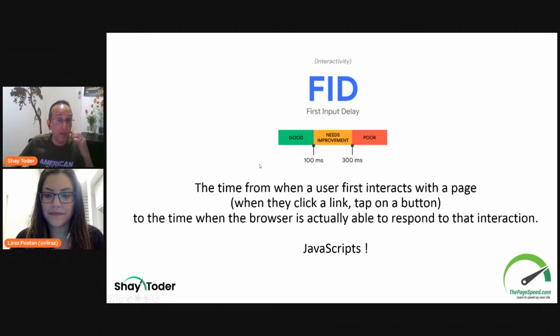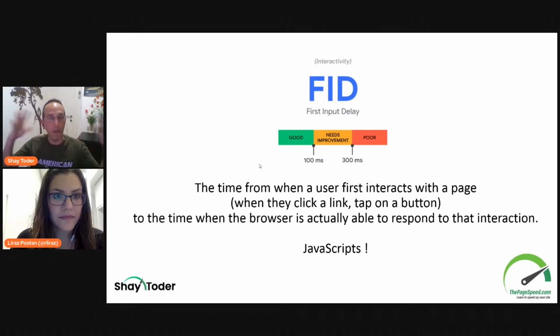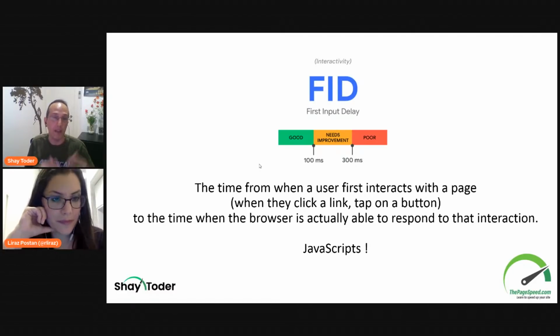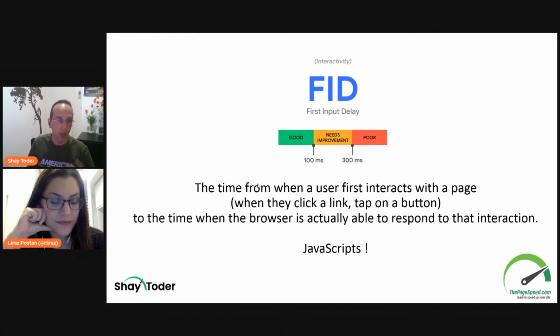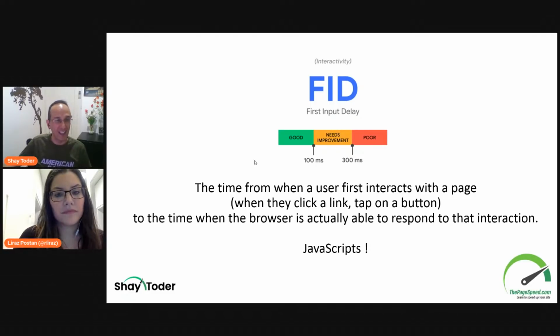The FID is the time from when a user first interacts with the page, when they click a link or tap on a button, to the time when the browser is actually able to respond to that interaction. And this mostly involves JavaScript. So the main issue of FID and TBT is the JavaScript that we are loading, and many sites load a lot of JavaScript. Even if we are using Elementor or Divi or whatever, then it's even bigger than just a plain site.